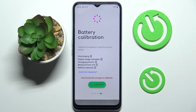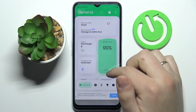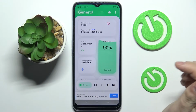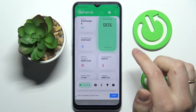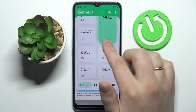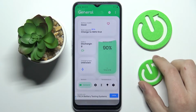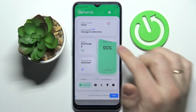So just tap on calibrate, wait for it to scan all the things it needs, press done, and from now on you will be able to see a lot of useful information about the battery state and condition on your Realme C31 smartphone. For example, what is the nominal battery capacity, what is the current temperature of the battery, the voltage, what is the type of your battery. And once you charge the phone for the first time after installing this app, it will also provide you with some charging information.